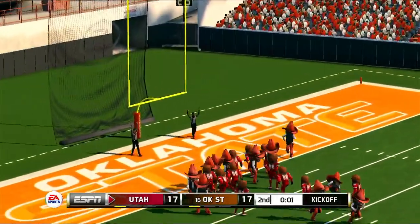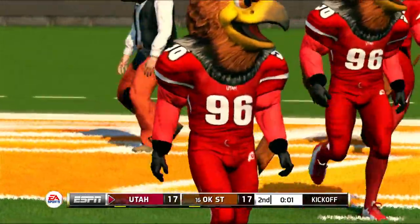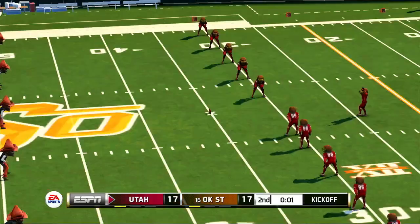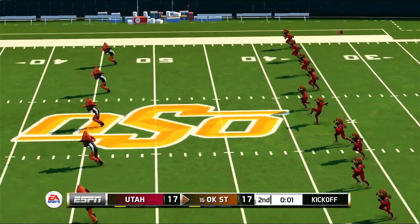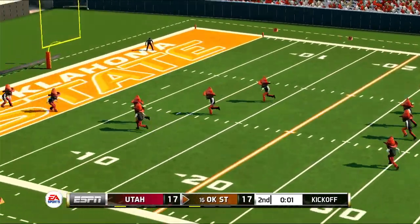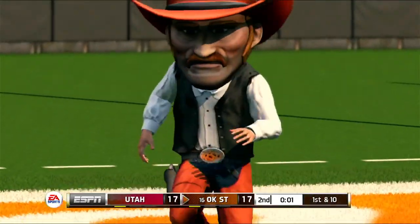The kick is up, and he got it. Everyone's all lined up and ready for the kickoff. Sends it sailing downfield. This one's going to be down in the end zone for a touchback.